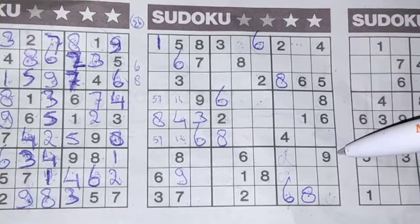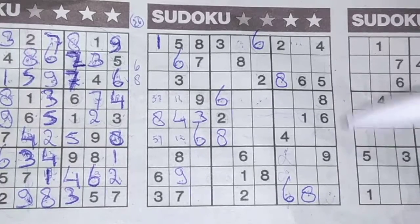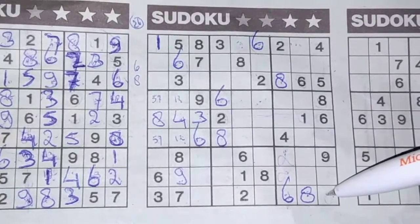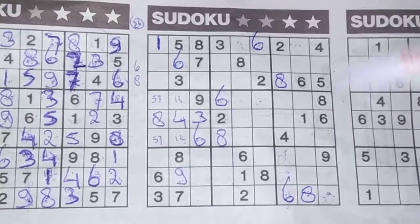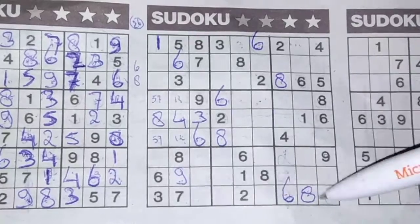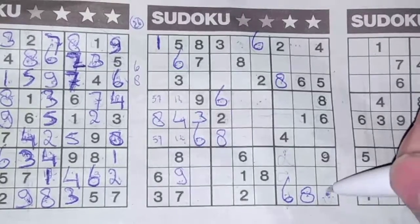How about 3, 4, 5, 6, 7? Yes. This box cannot be a 2, cannot be a 3, cannot be a 4, cannot be a 5, cannot be a 6, cannot be a 7, cannot be an 8, cannot be a 9. So should be a 1.